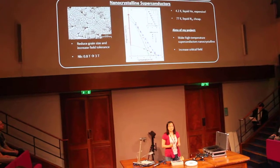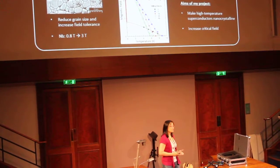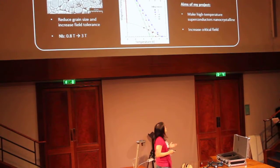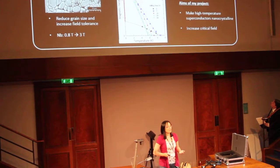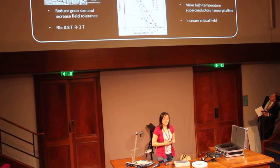So let me now tell you where my project comes in. I'll be working with high-temperature superconductors. These are materials that normally work at the cheaper liquid nitrogen temperatures, but at these temperatures have relatively low critical fields. I'll then take this material and make it nanocrystalline, and by doing so, increase the critical field of the material so that we'll have a high-temperature as well as high-field superconductor for fusion technology.